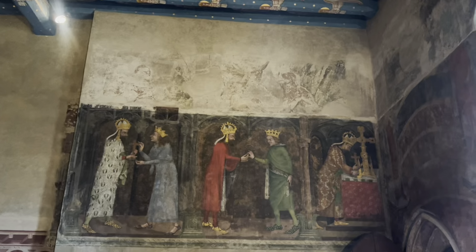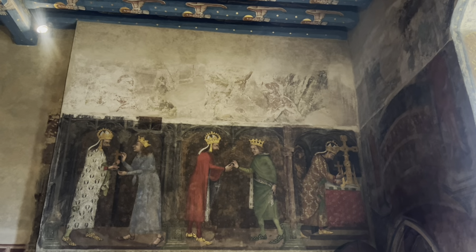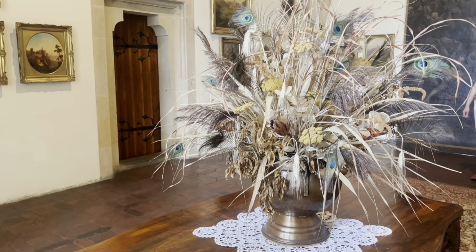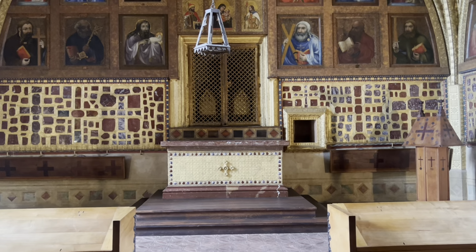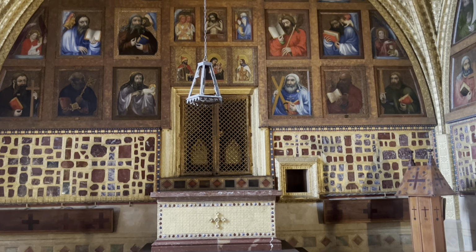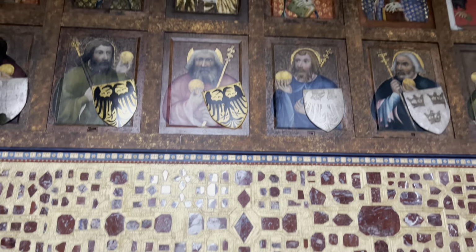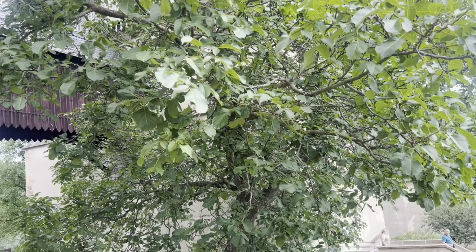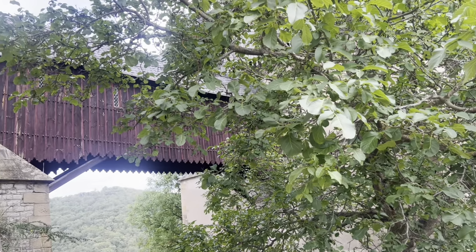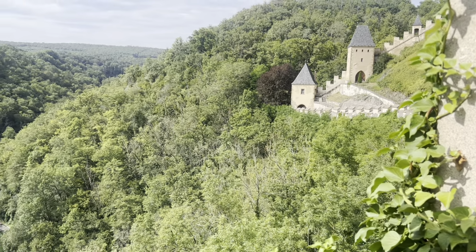Here at Karlstejn Castle, I went on a guided tour of the castle where we got to admire the magnificent frescoes and the many treasures and artworks found in the castle. The highlight of the tour was seeing the mosaics of St. Catherine's Chapel. And that's all for Karlstejn. This magnificent gem is found just outside of Prague.